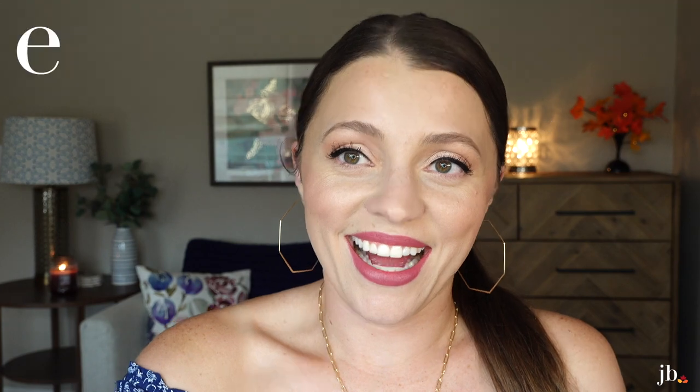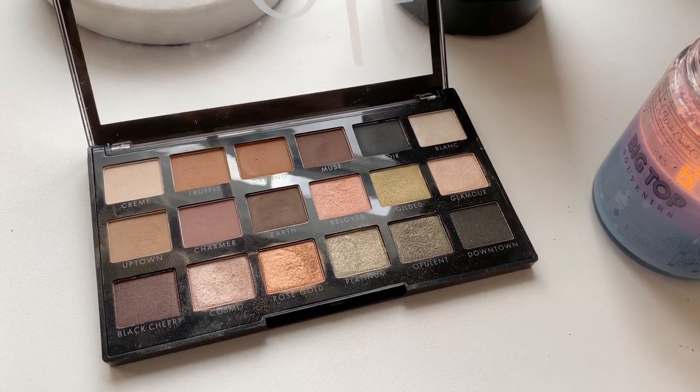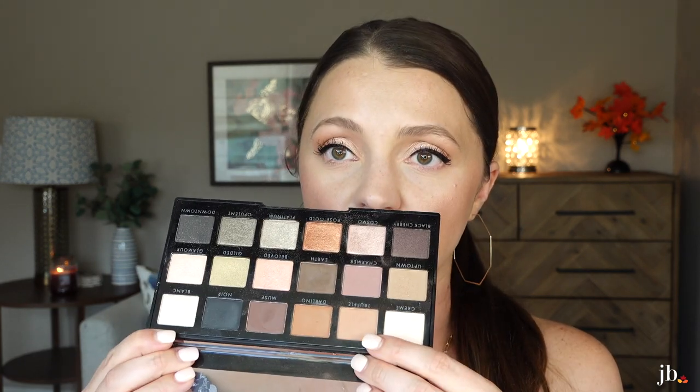For E, I went with the e.l.f. Cosmetics brand, and I picked the e.l.f. New Classics palette. It's what I'm wearing on my eyes today. Y'all know me, simple eye looks to the max. I have a couple favorite shades in this, but the shade called Cosmo is what I have all over from the brow bone all the way down to my lash line. It's just the prettiest one and done light shimmer of a shadow. It's so pretty. And then another favorite is Truffle.